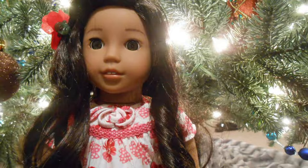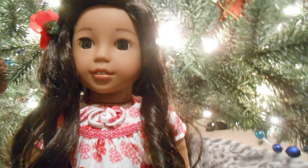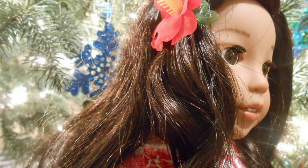Next, we have Nenea. Nenea is in her pajamas, but joke's on you, she's not wearing house shoes or slippers, because one, the outfit didn't come with it, and two, she was on the ice skating rink, so that's why she was wearing ice skates.